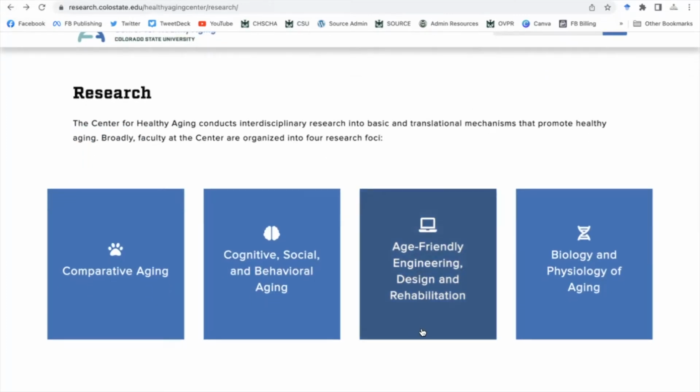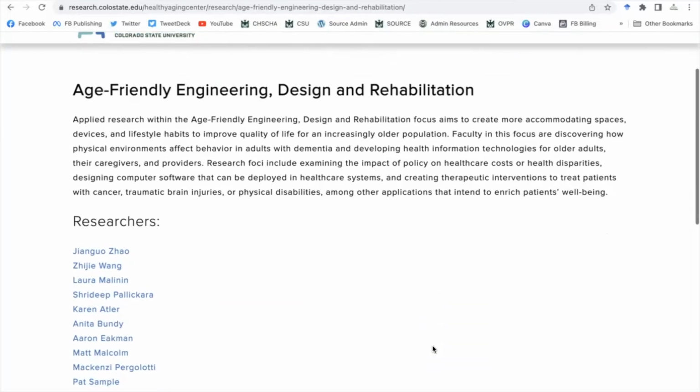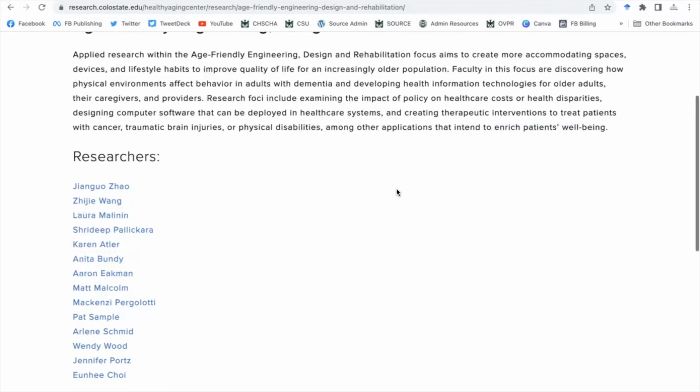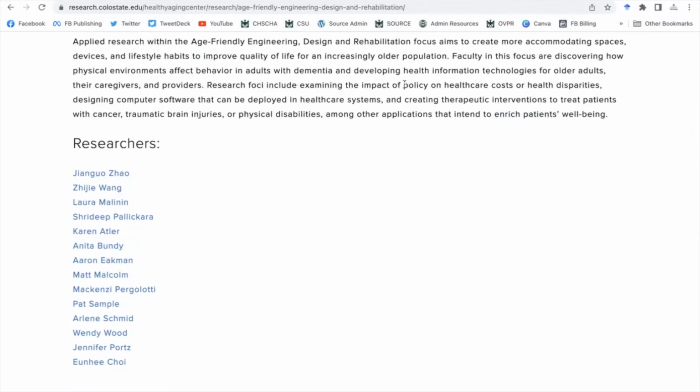Next category is age friendly engineering, design, and rehabilitation. So, this is kind of our category for applied researchers. Really, just any researcher who's doing some kind of applied research that will enrich the well-being of an older adult, help to improve quality of life, things along those areas. So we also have some policy researchers in here, some economic researchers that look at healthcare and health disparities.